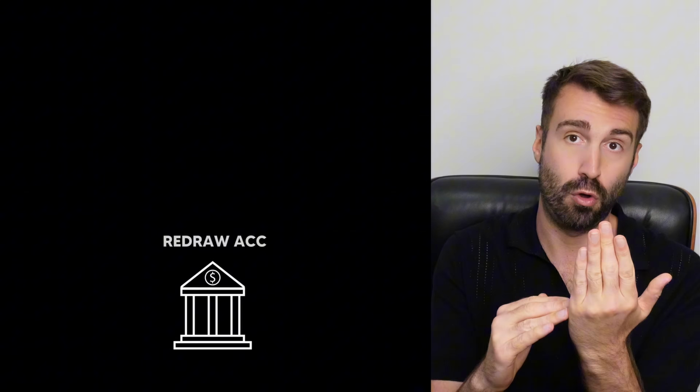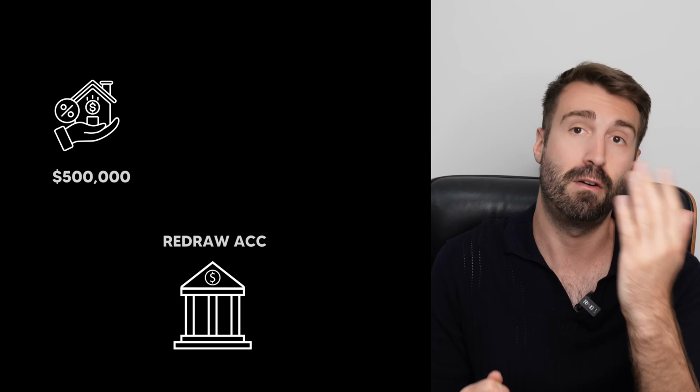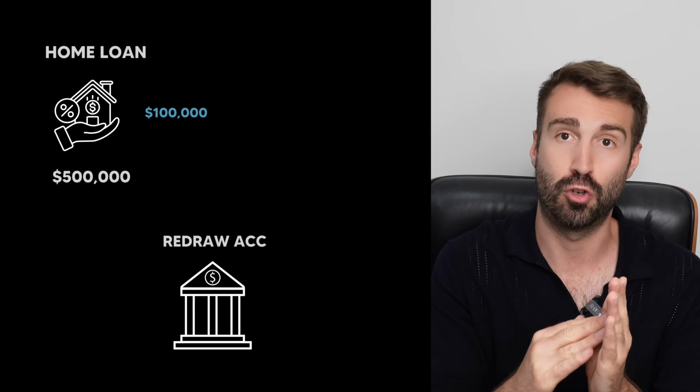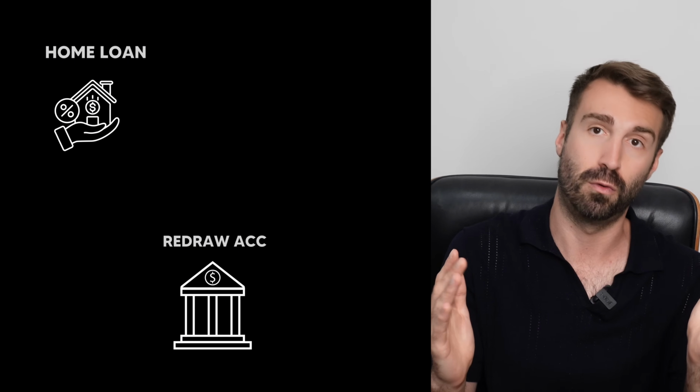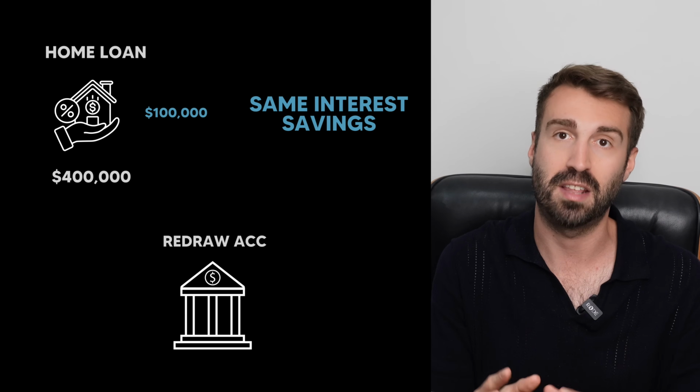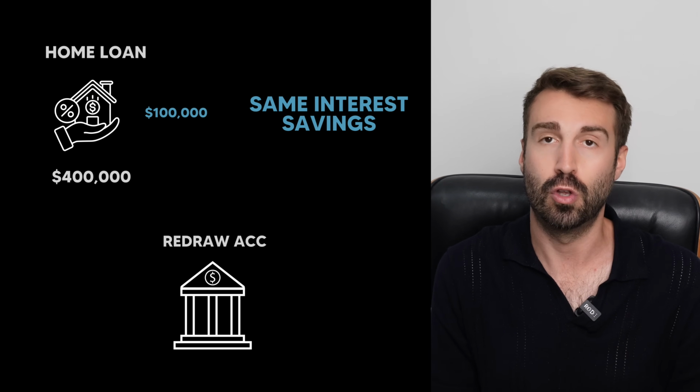It's not a case of there's two accounts that you can clearly define. The redraw account operates within your home loan account. So if you had a home loan of $500,000 and you put $100,000 in it, the home loan account would actually show $100,000 as available and the loan is $400,000. Now the net effect is the same. You're still getting the interest savings. So it looks a little bit different.